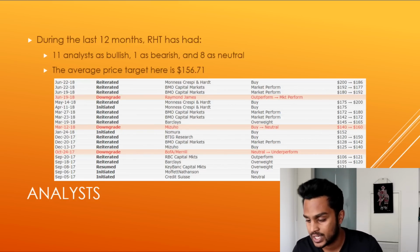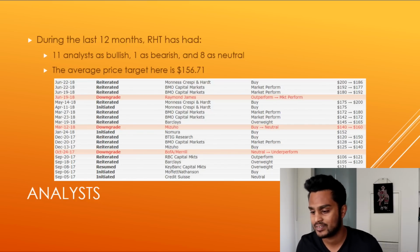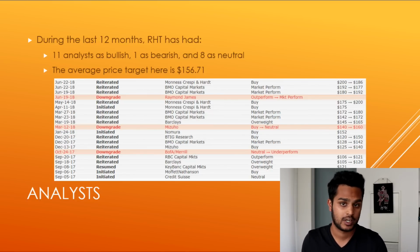So for example, if we take a look at BMO Capital Markets, they still have a market perform for this stock, but they lowered their price target from $192 per share to $177. So this of course brings down the overall average for what analysts think that the stock can be at in the next 12 months, 24 months, whatever that may be.